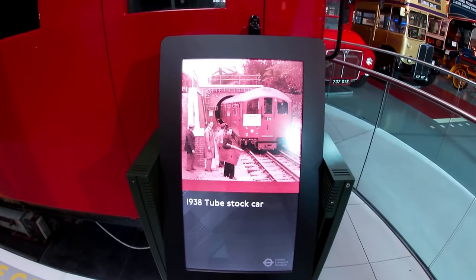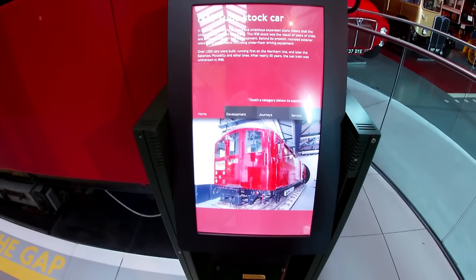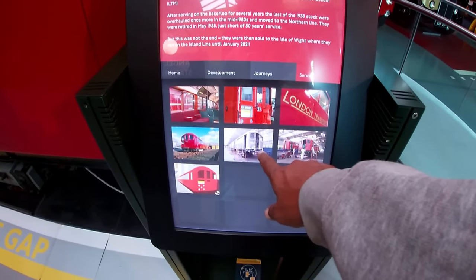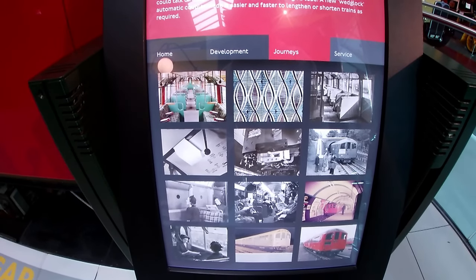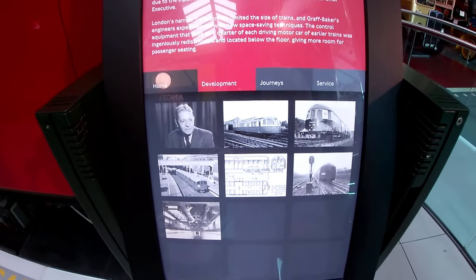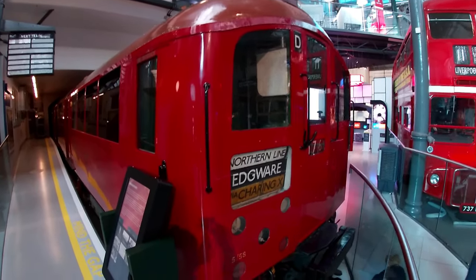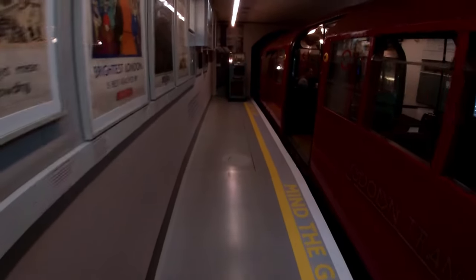1938 tube stock car. Touch screen to explore. Services. What services were you? Oh, it's been restored. Okay, what are your journeys? Oh wow. Development. Oh wow, look at this, look. Oh, what, it looks like a platform. Oh wow, look.